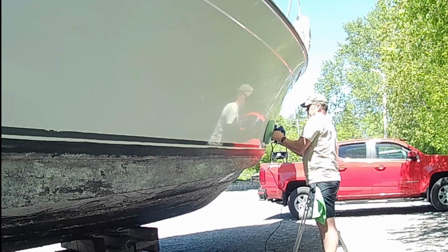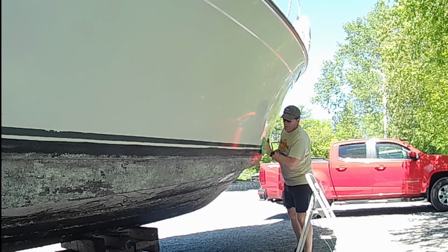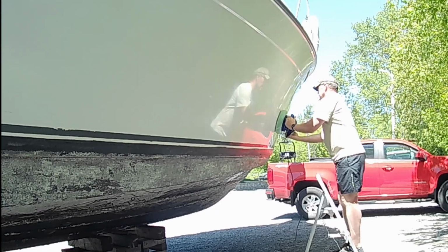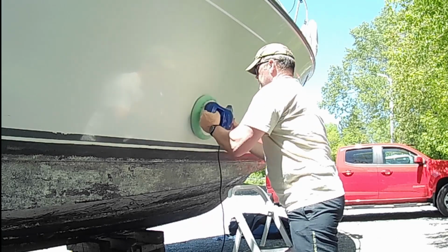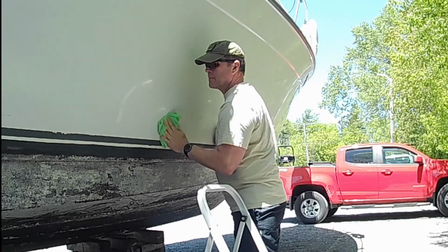That was hard work. The compound itself, and luckily I had a 10-inch orbital polisher, but that was just like doing shoulder presses all day. But going along with that, wiping off the compound, once all that was done, applying the wax bit by bit, buffing that. But I think the difference is really noticeable, and it's looking a little bit shipshape. As for the bottom and applying anti-fouling paint, I'm hoping we'll be able to get to that this coming weekend.